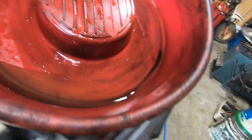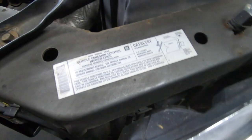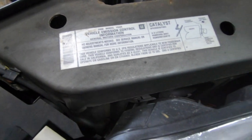I just took what little fluid out of it I could. Can't get the turkey baster down in there deep enough. But this is the Mighty 3.5, if I'm not mistaken. 2006 model year, 3.5 liters. So this is not going to be a fun job from what I've been seeing in my research. You basically got to take the whole stupid cradle down.